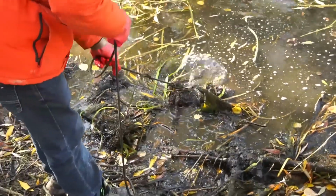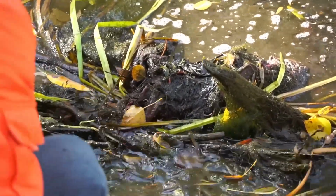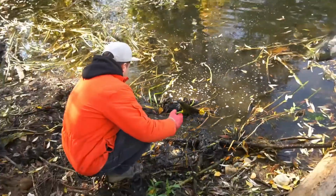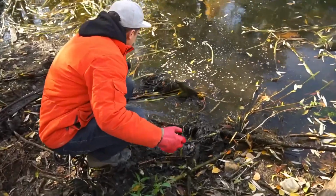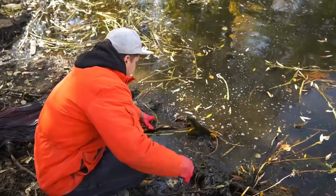We need to clear all this mess in front of us with our hands. We need to clean up here. And then we can find what we need. I felt like I had something. This is what it is. Some kind of trap. Where you say?